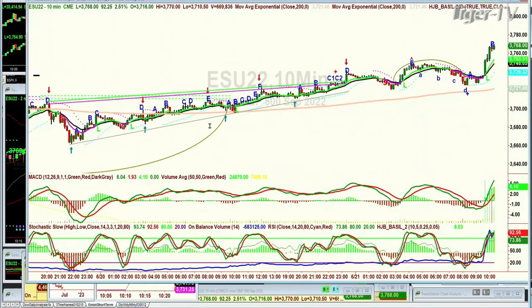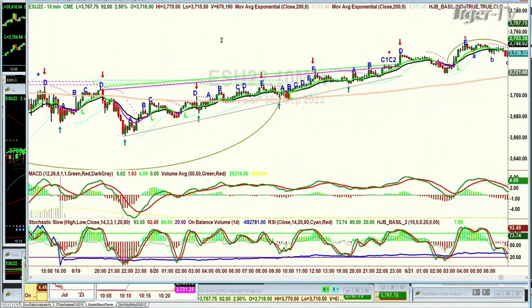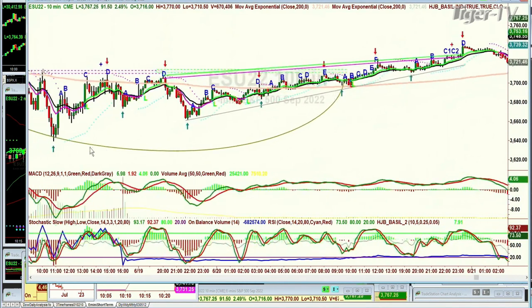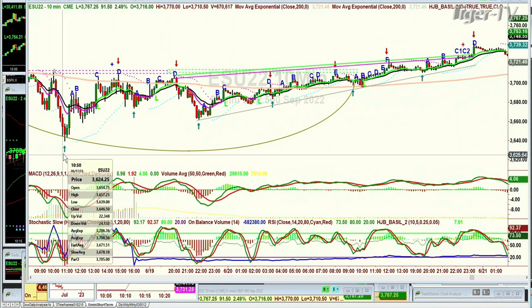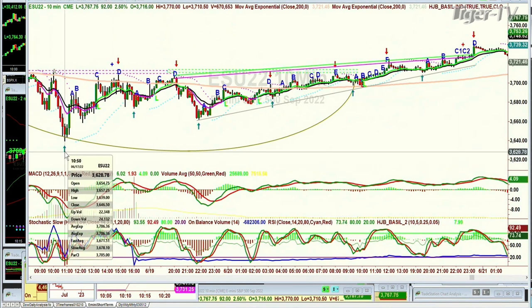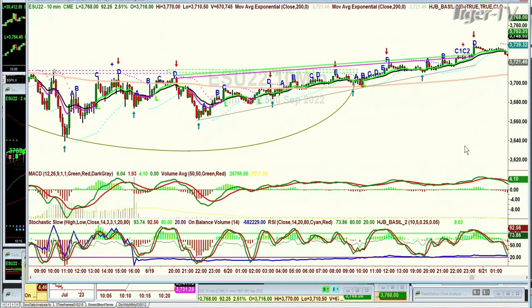Hi, folks. So this is quite incredible. This is the 10-minute ESU22, the September E-mini 10-minute chart. It made really a significant low. I was following this. That was a low at 10:50 on the 20th, is that it? No, it started off on the 17th. It made a low around 36:40, and it ran to a peak D.